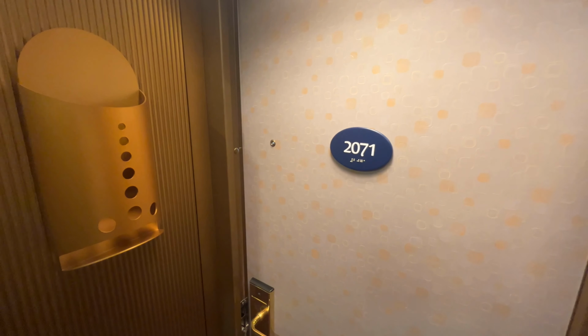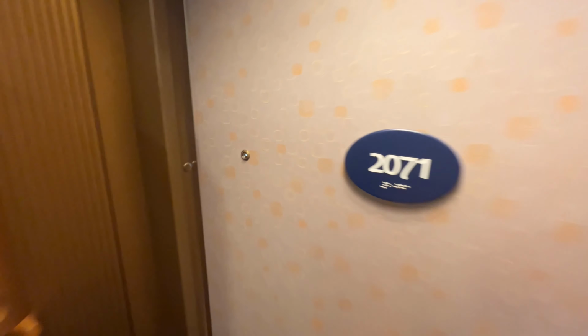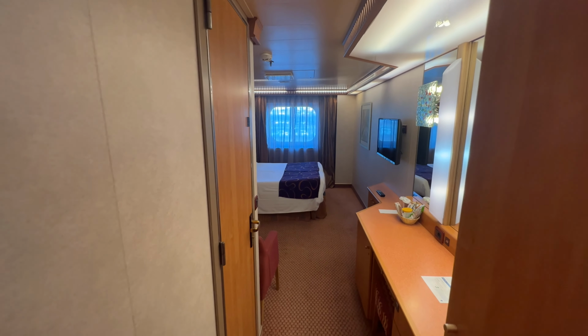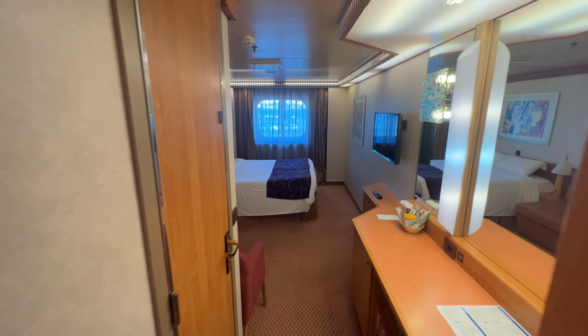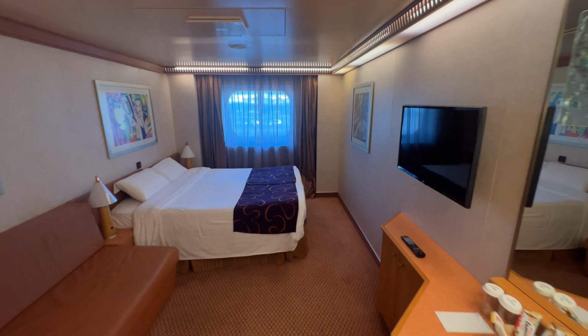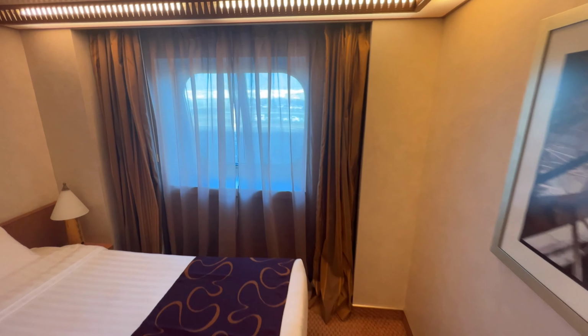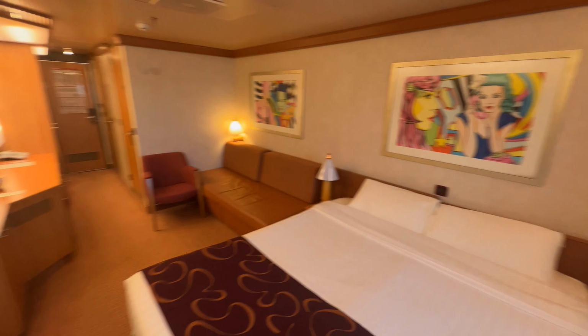Now today we're going all the way down to deck number 2, and we're looking at cabin number 2071. So you're on cabin number 71 down on deck 2 of the ship. Now, this is one of the more unusual outside cabins that I've actually ever seen on a cruise ship. I'll explain why as we go through the video, but I'm not going to give it away quite yet because it really caught me off guard.